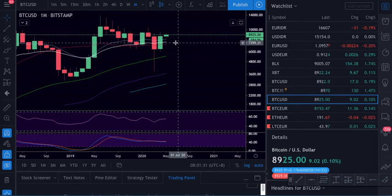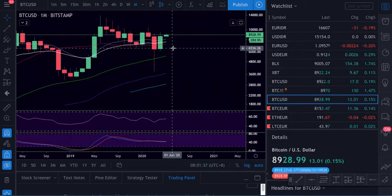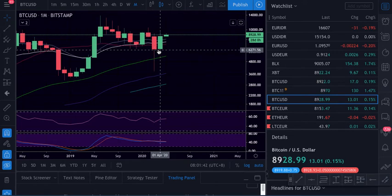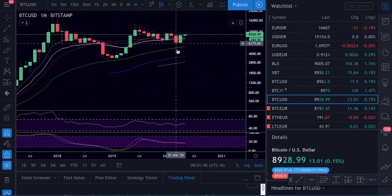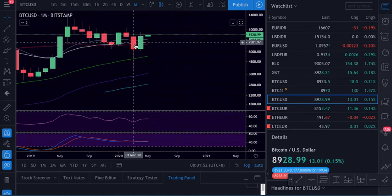Here, the 20, 21, and 12, these all act as support, and the stop loss is just below these wicks here and this area. This is all areas to buy after all this big bullish candle and the bullish engulfing candle on the monthly.